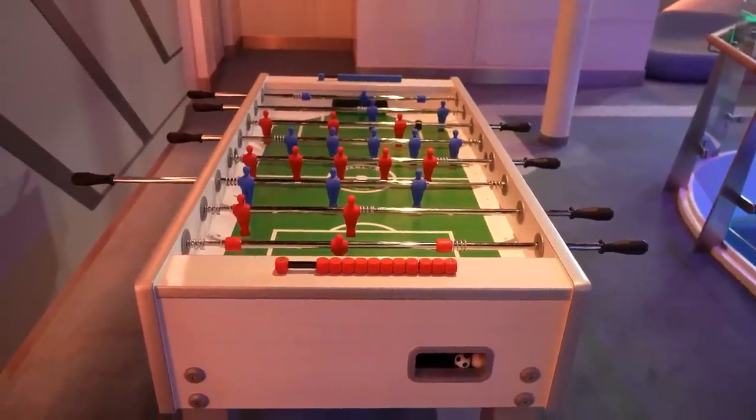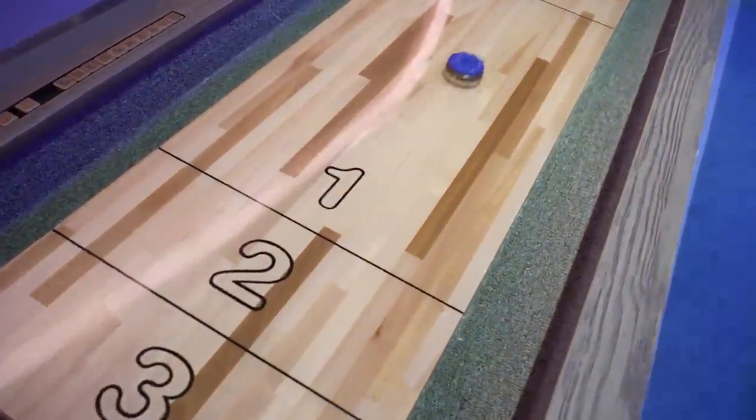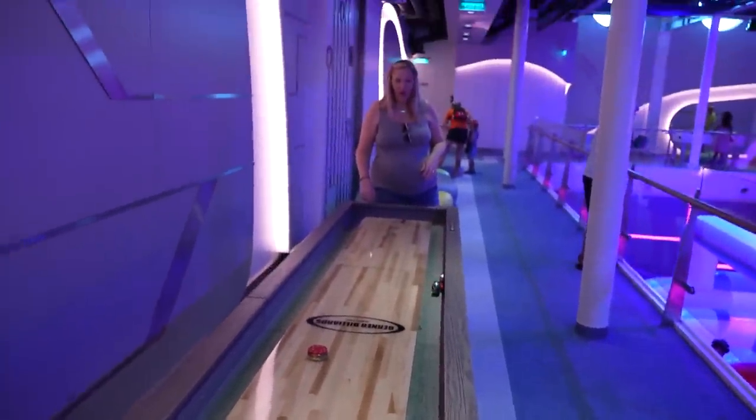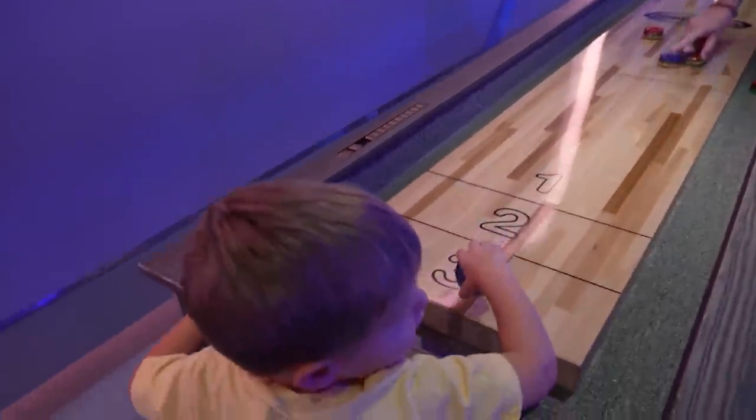We also got to play some foosball while we were here. We are doing some shuffleboard now. They've been doing alarm drills recently. So we keep hearing these announcements saying, if you hear an alarm, don't be scared. But now they said they're done. So any alarm we hear after this is real.